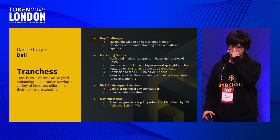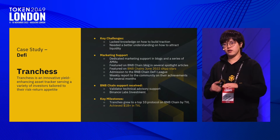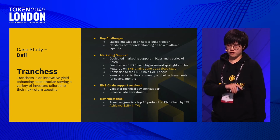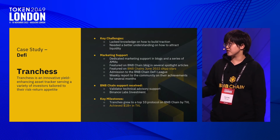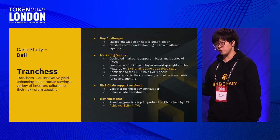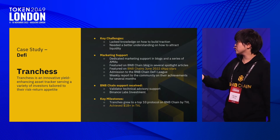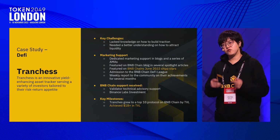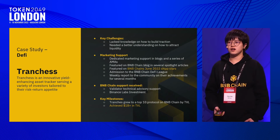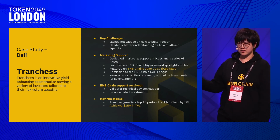For DeFi, it's really hard, so we provide a tech audit to them, and BNB Chain can say, okay, they passed our tech audit, which means they are trustworthy. So it's okay for you to put money in their system. Also their admission to the BNB Chain DeFi League is very important as a recognition we give to top DeFi projects. With those supports, they achieved 1 billion in TVL. So if you're a DeFi project, you want to scale up, you want more users, you want trust, you can come to us, and we can help you grow very quickly. Yeah, and also we help them to get Binance-like investment.